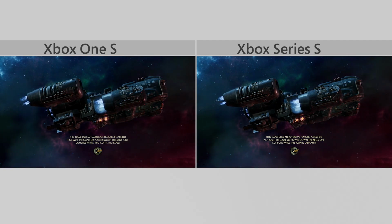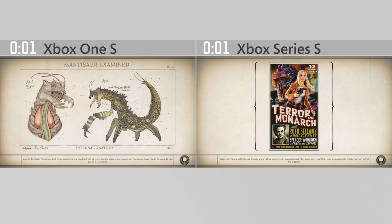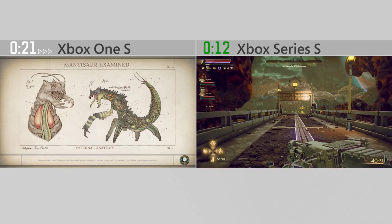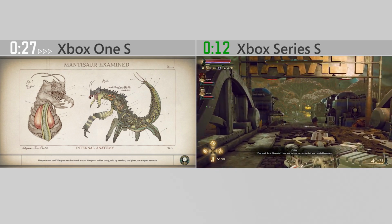This means that next-generation games will load much faster, texture quality can be significantly increased, and quick cuts between scenes are now achievable, keeping the player immersed in the game world. Here, you can see how much more quickly games can load on Xbox Series S. The player on Xbox Series S is already enjoying The Outer Worlds, while the player on Xbox One is still waiting for the game to load.